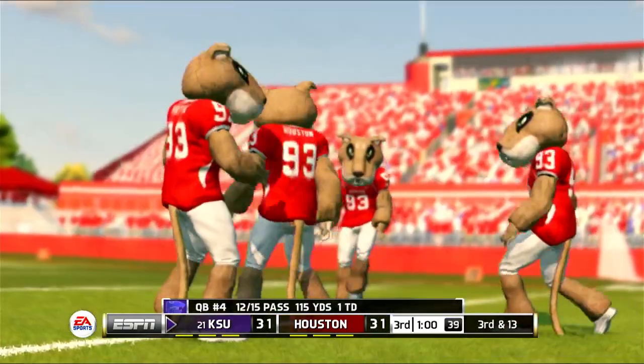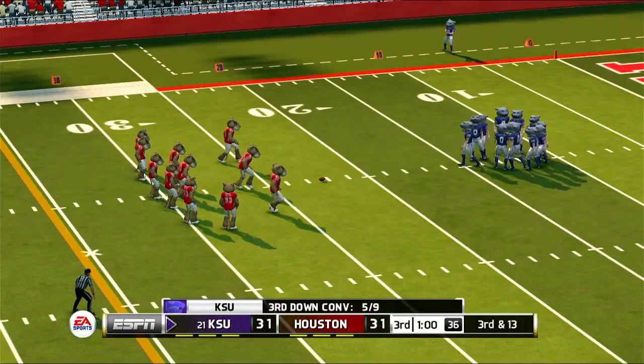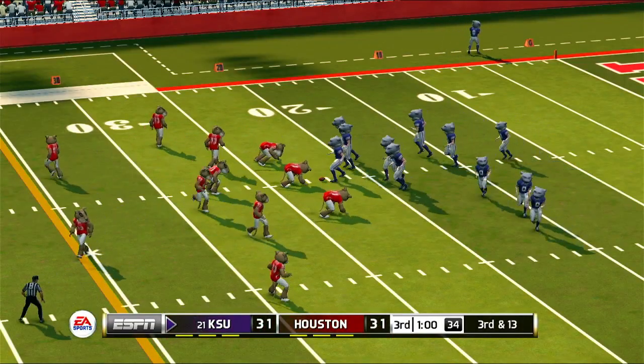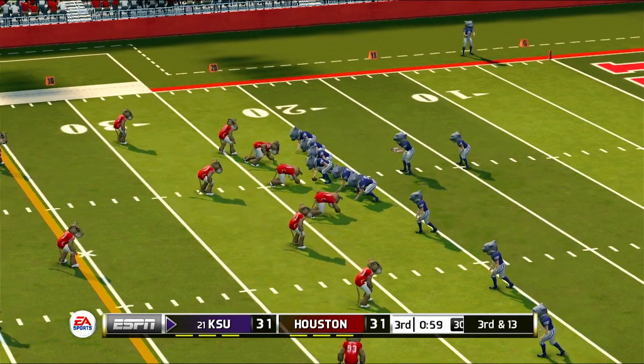A bad play overall by the offense. The quarterback's doing everything he can to be able to make the play work and try to execute. The problem is the offensive line did not do a good job protecting him. They're very fortunate that ball wasn't intercepted.